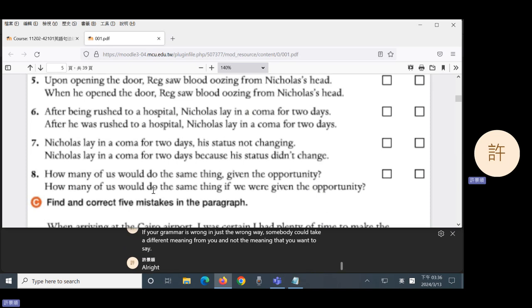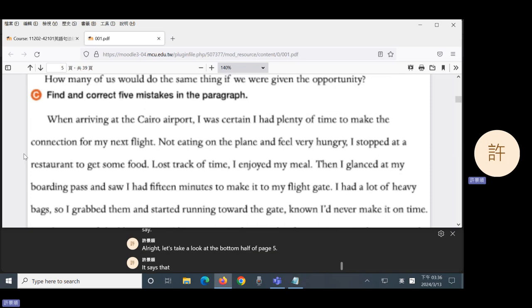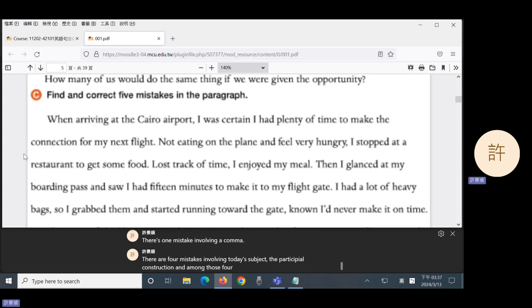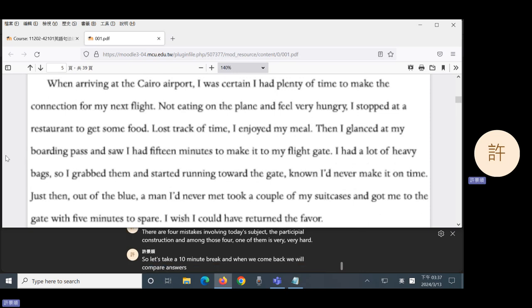All right, let's take a look at the bottom half of page 5. It says that there are 5 mistakes. I'll tell you right now, there's one mistake involving a comma. There are 4 mistakes involving today's subject, the participial construction. And among those 4, one of them is very, very hard. So let's take a 10-minute break, and when we come back, we will compare answers.